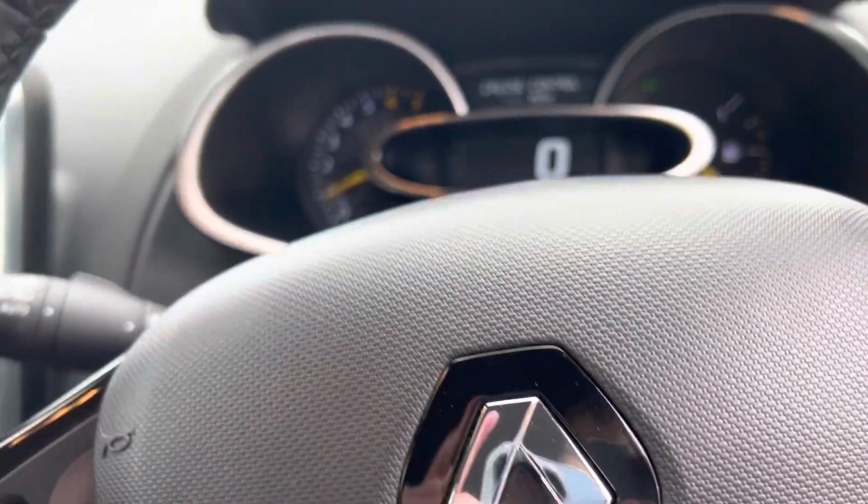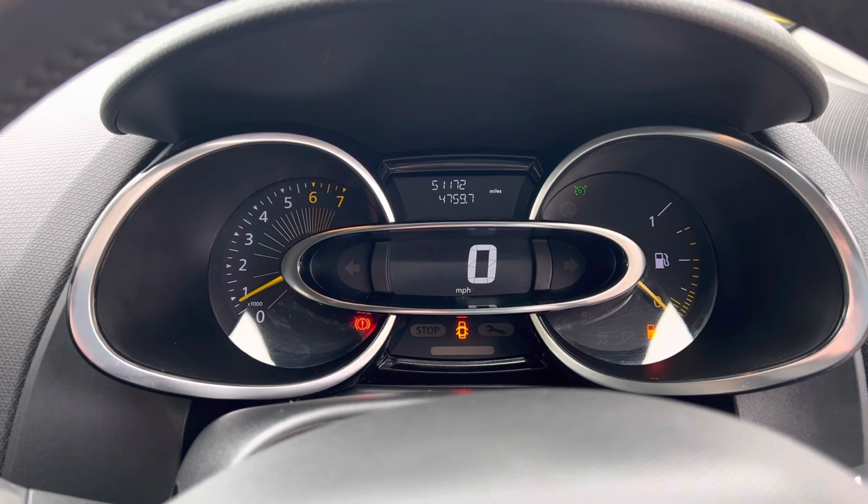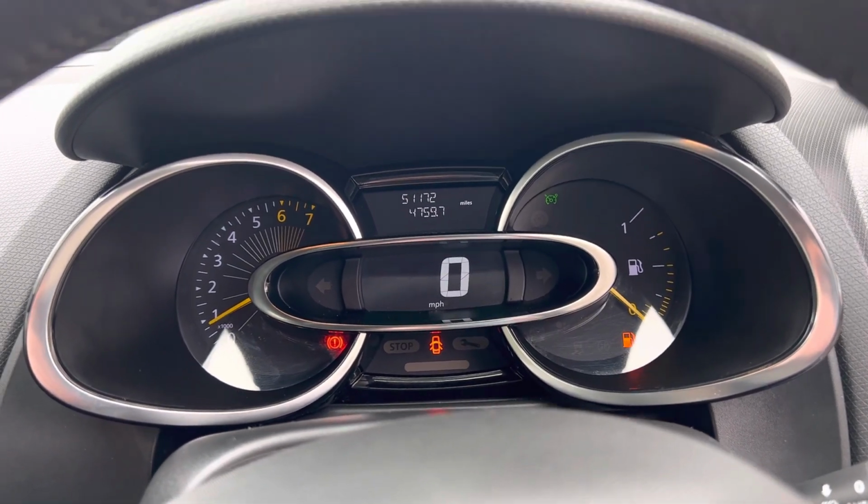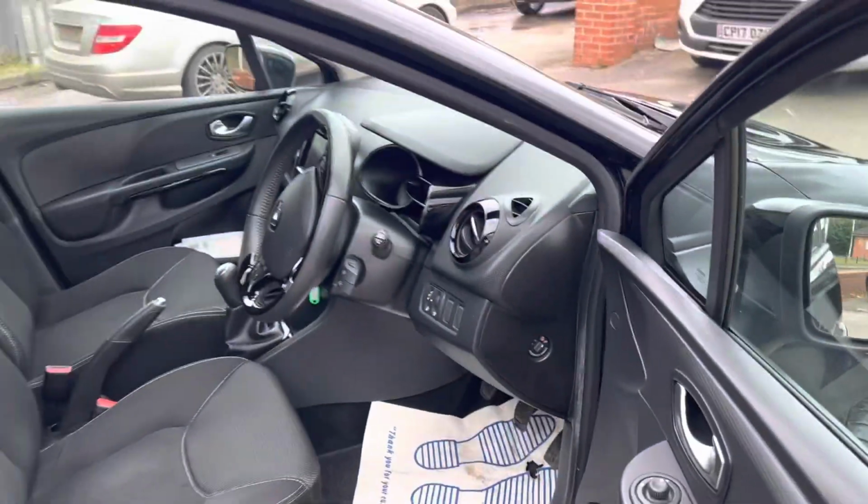And it has got a nice low mileage on it as well, just if you get the mileage up for you. 51,172 miles, to be precise. So, lovely little car. As mentioned, it's also got plenty of service history.